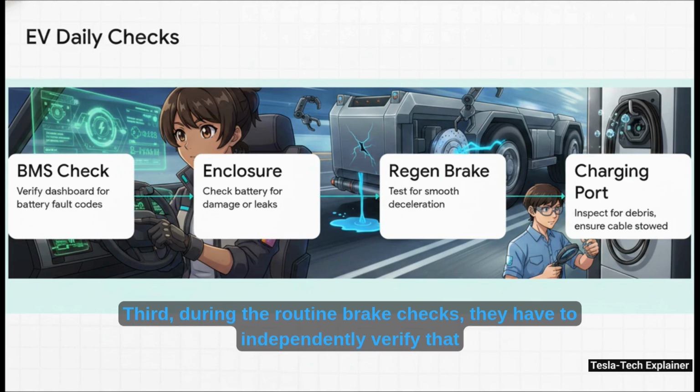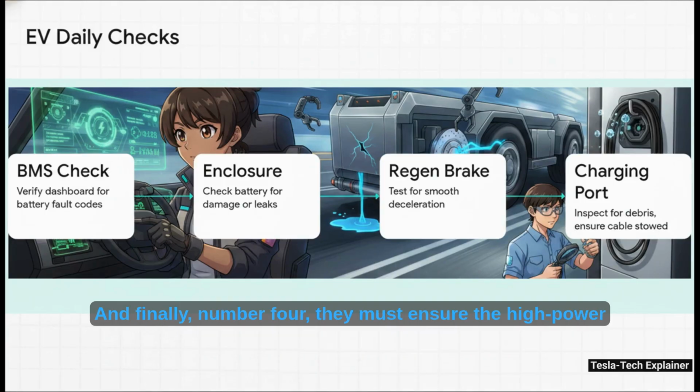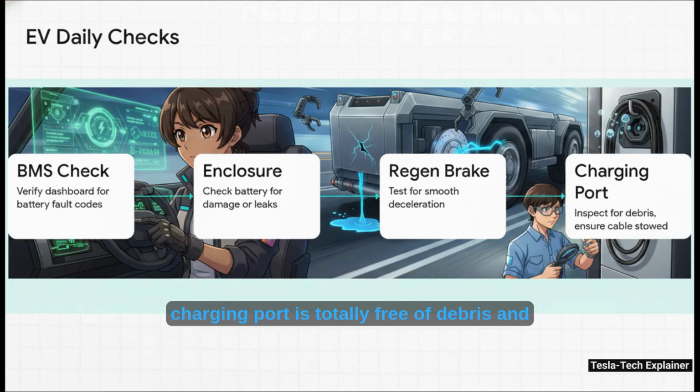Third, during their routine brake checks, they have to independently verify that the regenerative braking is decelerating smoothly right alongside the mechanical air brakes. And finally, number 4, they must ensure the high-power charging port is totally free of debris and that the heavy megawatt cable is properly stowed away.